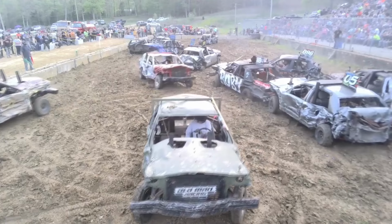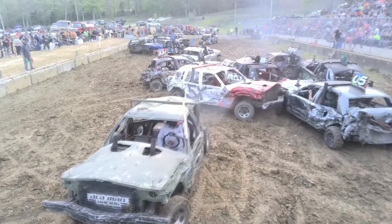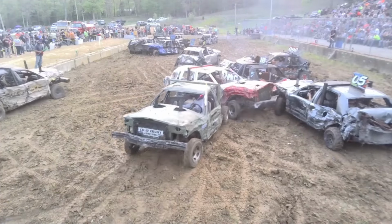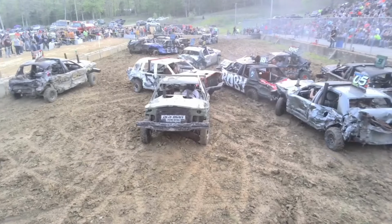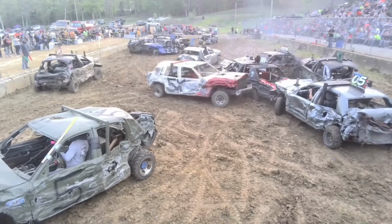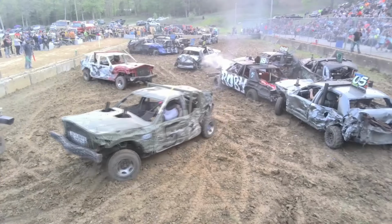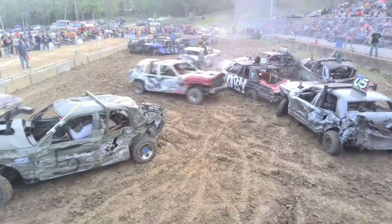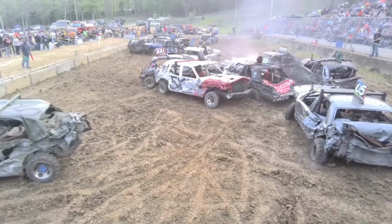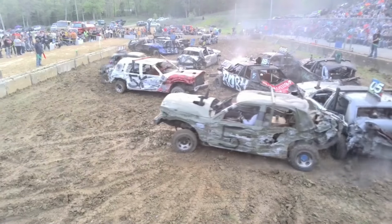Little Roby's in the middle of the action here. Woo! Good shot. He's in a hole at the moment. I think Walker's trying to help him get out of it.